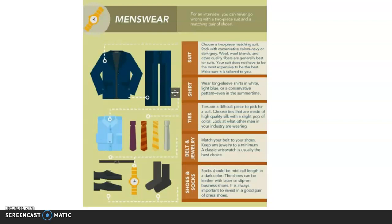For your ties, guys, just pick something conservative and simple. Later in life, as you go into a more creative industry, having a fun tie might be appropriate, but right now we're keeping it super conservative. Your belt and any jewelry, watch, anything like that you wear should be very simple, very classic, very conservative. And then, as I said before, your socks should be mid-calf length. They should be the color that goes with your pants and your shoes. They should not be white athletic socks.